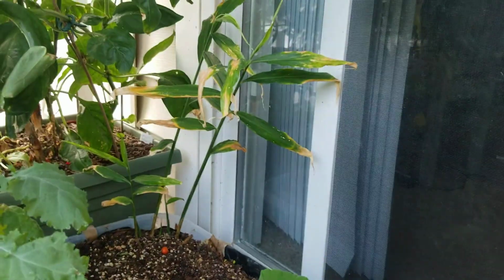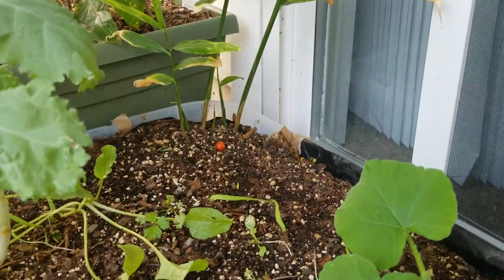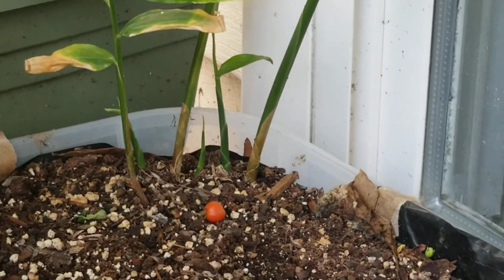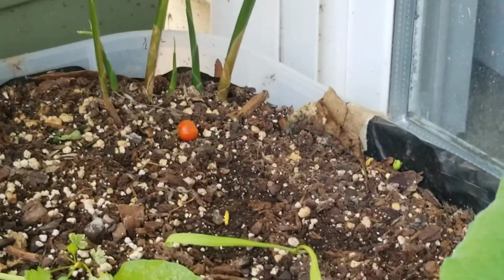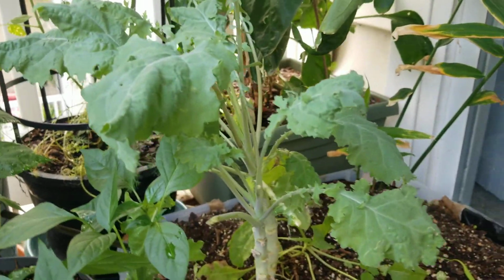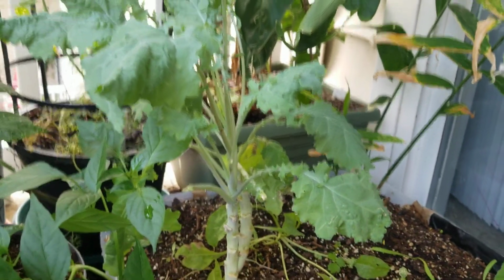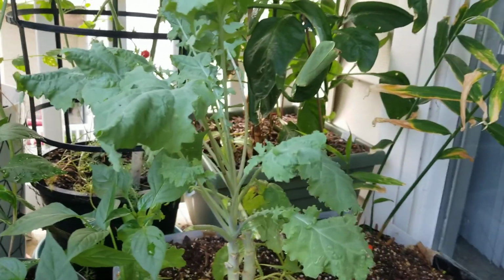The ginger is still hanging in there and got some new sprouts coming up. I don't know if you can see new sprouts. There's a rogue tomato. After I cut all the leaves off my kale, I left one leaf on each stem, and they are bouncing back.